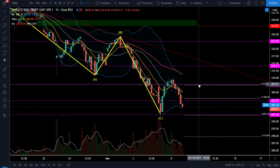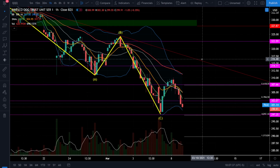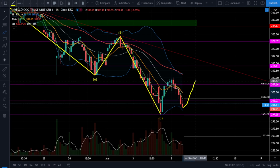If we can break over resistance at 308, we're then looking for a retest of the 314 breakout, which, as you can now tell from this chart, is also coinciding very closely with our resistance trend line. The resistance trend line is downward sloping because we're currently in a downward trend. So in order to snap the bearish trend, we need to get a 1 hour close back above this trend line. So in a bullish scenario, we'll start bouncing off of this level to start wave C.